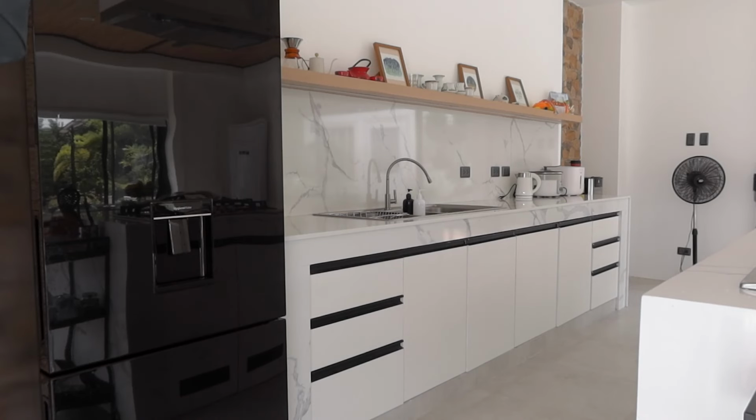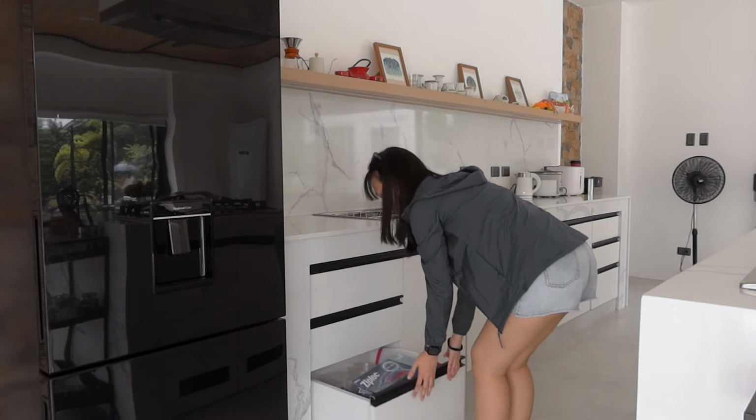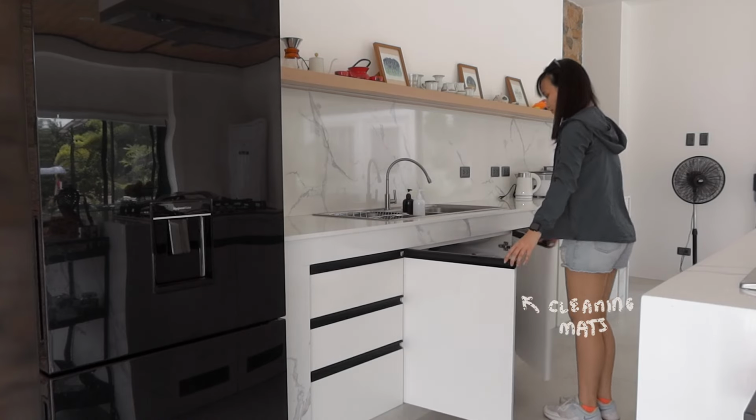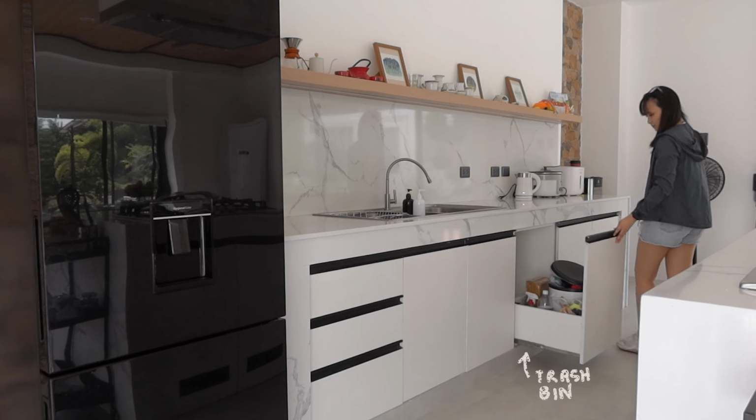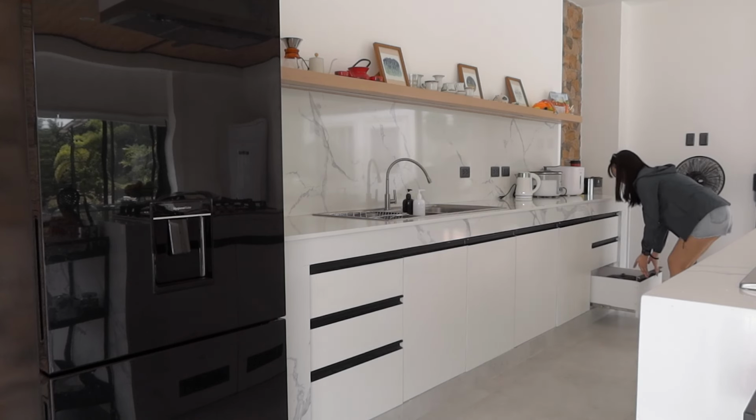We design our cabinet storage based on our flow and needs with the utensils, mugs, Tupperware located here. Under sink cabinet includes our cleaning materials. We also have our built-in trash bin, storage for our pantry, and miscellaneous items.